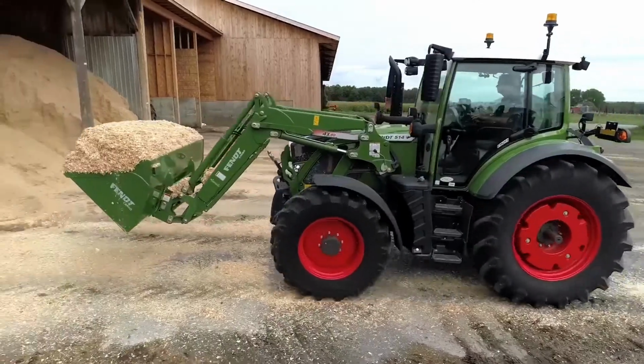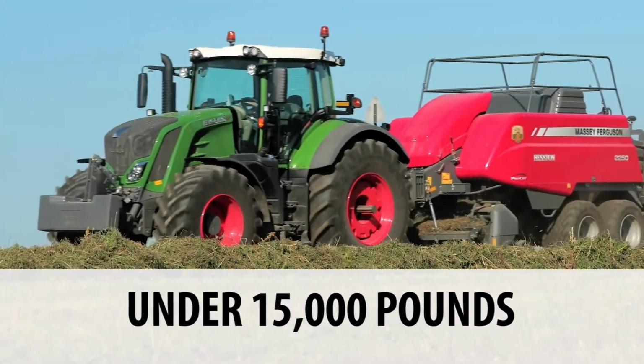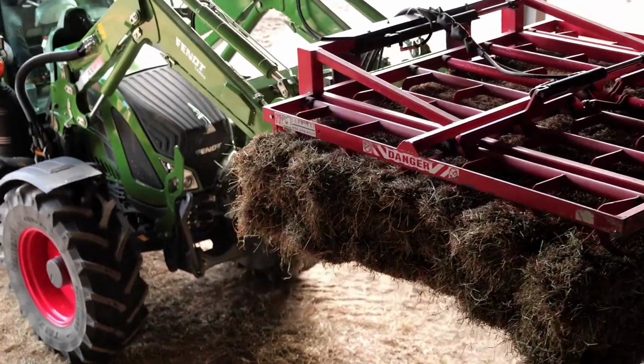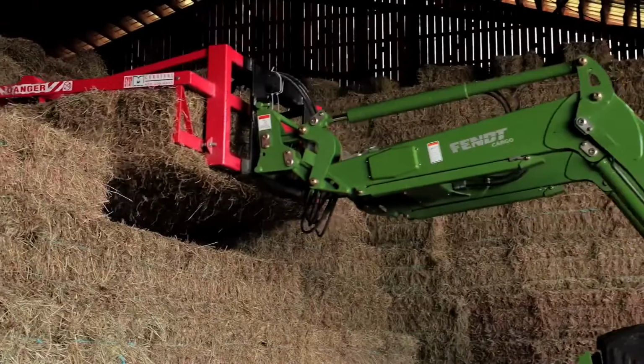Leading off the Fendt product line is one of the quickest, most maneuverable, hardest working machines around, the Fendt 500. Weighing in at under 15,000 pounds and producing 124 to 163 engine horsepower. This is the smallest tractor in the Fendt line. But don't let the size fool you. It's a Fendt through and through.